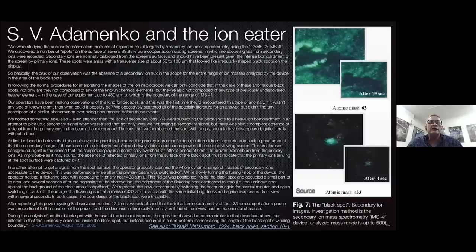We were studying the nuclear transformation products of exploded metal targets by secondary ion mass spectrometry using this particular device. We discovered a number of spots on the surface of several 99.98% pure copper accumulating screens in which no scope signals from secondary ions were recorded. Secondary ions are normally dislodged from the screen's surface and should have been present given the intense bombardment of the screen by primary ions. These spots were areas with a transverse size of about 50 to 100 microns that looked like irregularly shaped black spots on the display.